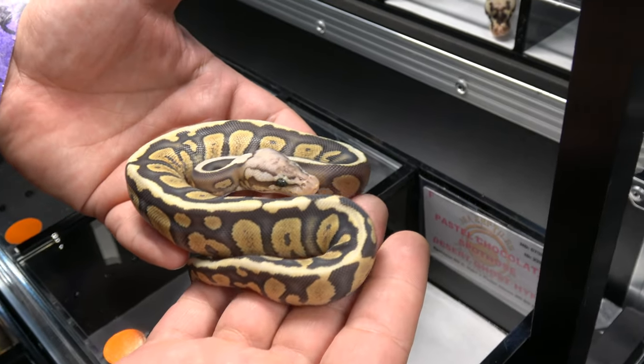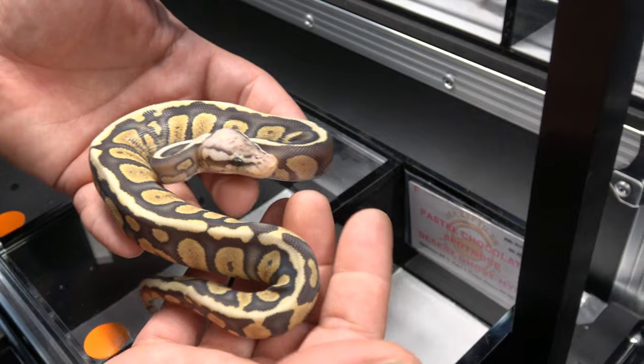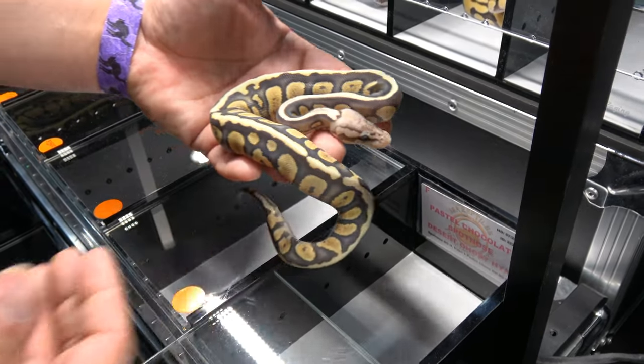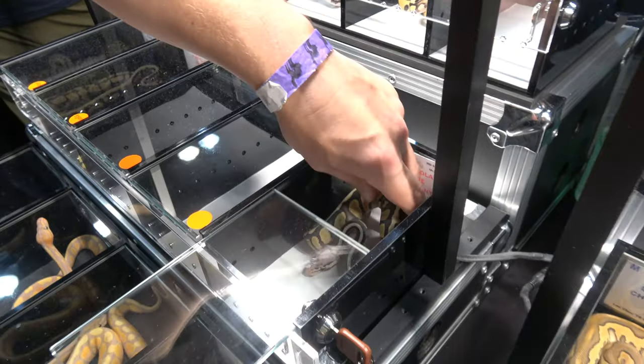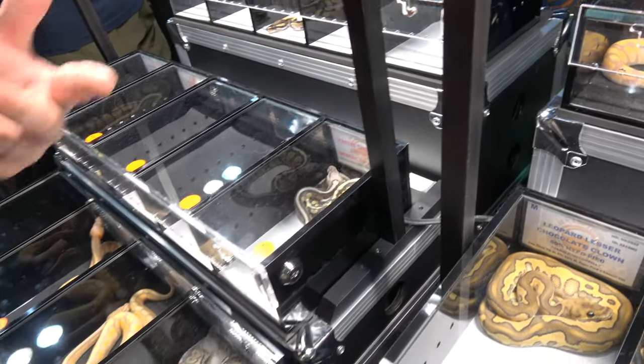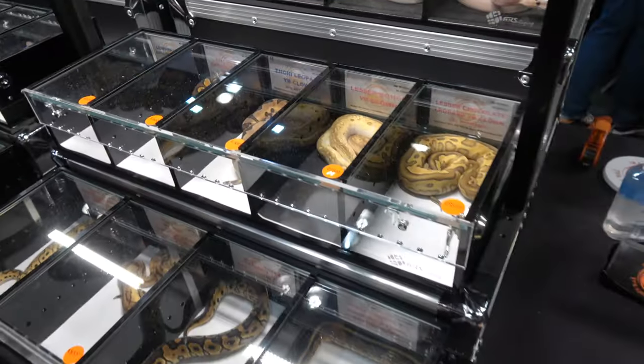It was funny, because chocolate's one of the genes that a long time ago, I never thought was that great of a gene. But over the last five or six years, there's been so much awesome stuff with chocolate. The chocolate clown stuff is really good. Let's take a look at a couple here.